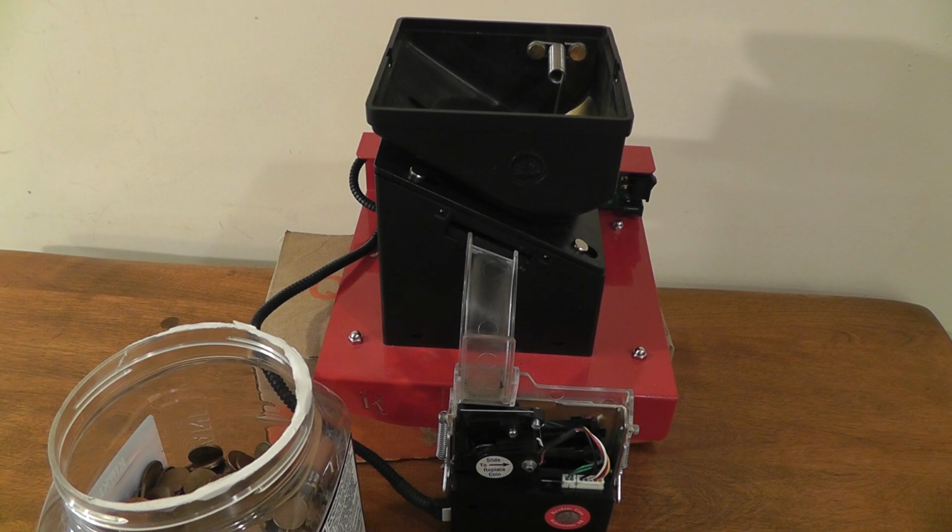Look for a bank that has a free coin counter for its customers to use. This way, every copper cent you get will only cost you the face value.